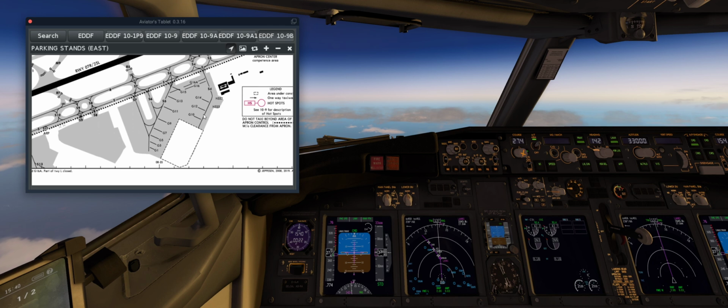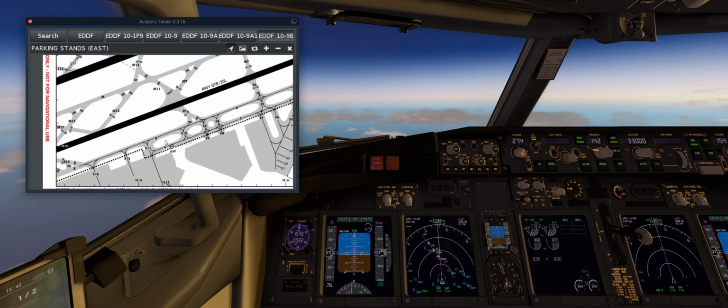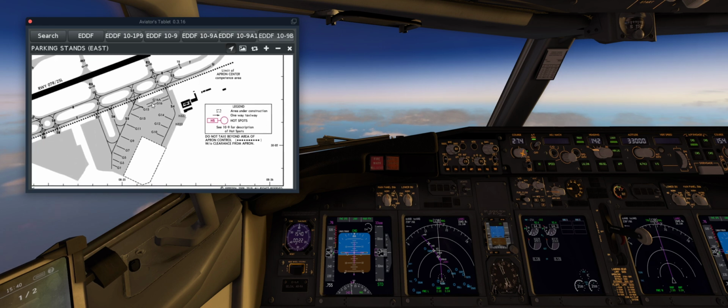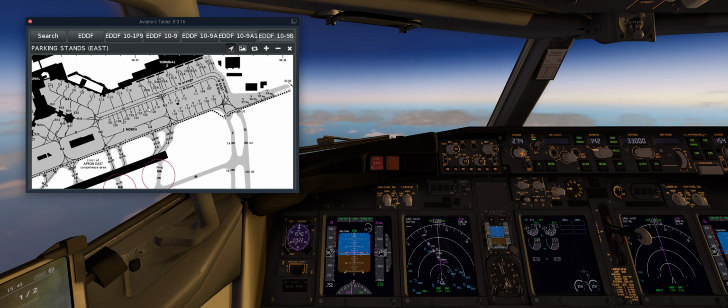Easy 53 Mike Charlie, expect the Day 2 Alpha arrival. Day 2 Alpha arrival, Easy 53 Mike Charlie. Shamrock 272, left turn heading 150 degrees. Left 150 degrees, Shamrock 272. Skyways 111, Unicom now, bye-bye. Switching Unicom, thank you for your service, goodbye. Skyways 111. Bye.